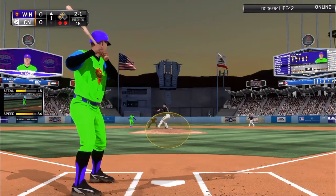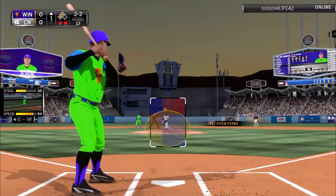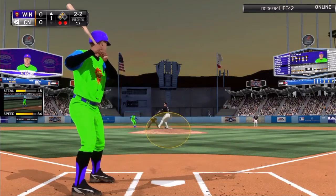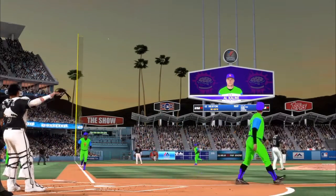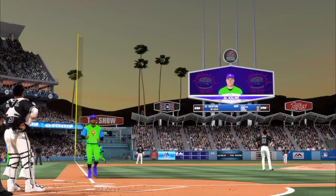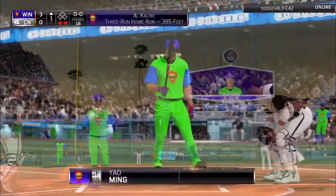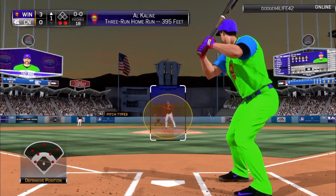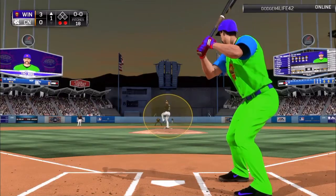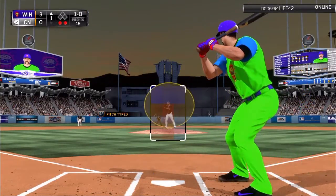Here it comes. 2-1. Fouled straight back. From the stretch. Oh, Kaline, now here, baby. This ball has a chance and gone for a home run. A three-run shot down the line in left, as it's now a 3-0 ball game. Let's go, baby.